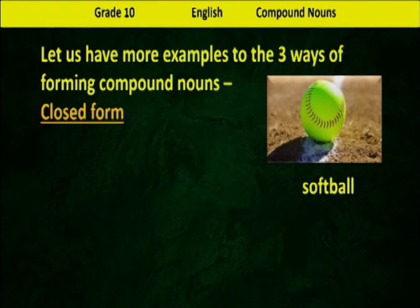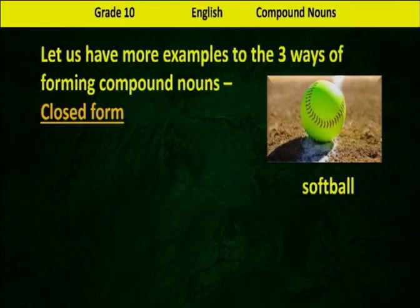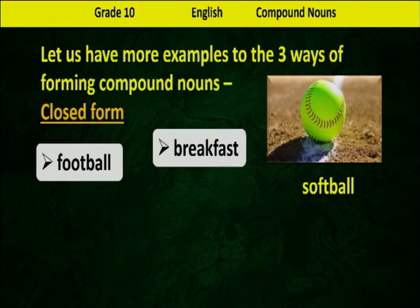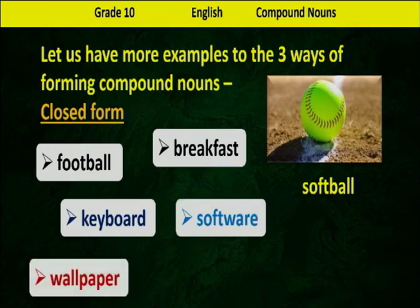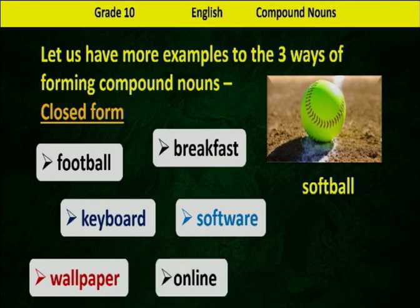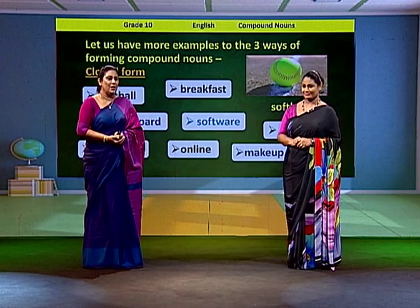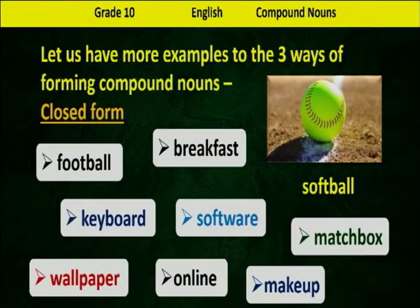Now, dear children, can you think of some words for this first type? Closed form. That means two words together. Yes. Can you think of some words, children? Softball is given, miss. Yes. Okay, let us see. Football. There are a lot of volleyball even. You can use them in the same form. Breakfast. Yes, I told you how these two words have been formed. Keyboard. Software is also a compound noun with closed form. Wallpaper. Online. Makeup. Matchbox. Right. Now you can see all these words stand like one single word. But you can see there are two words within these words. Football, breakfast, keyboard, software, matchbox, wallpaper, online, makeup.